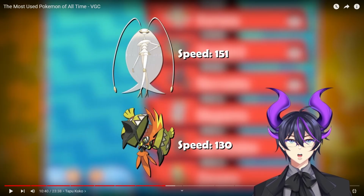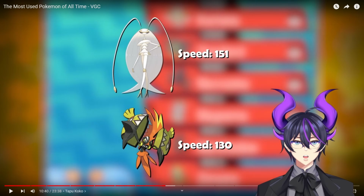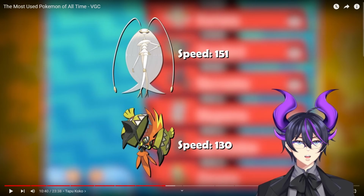So Tapu Koko, and even then, wow, I can't remember your name right now. I know the Roach's name, but I totally am spacing it at this exact moment, and that's really cringe.